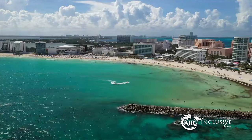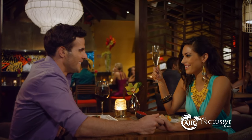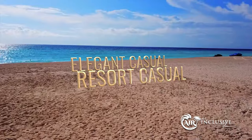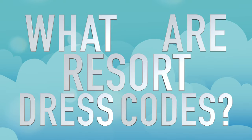For example, when you're staying at a resort, you may see mentions about resort attire and dress codes, but you might not clearly understand what they mean, and vague terms like resort casual to elegant casual can make it especially confusing and hard to decide what to bring for where you're going. So, what are resort dress codes exactly?